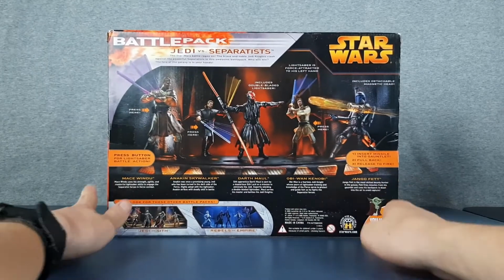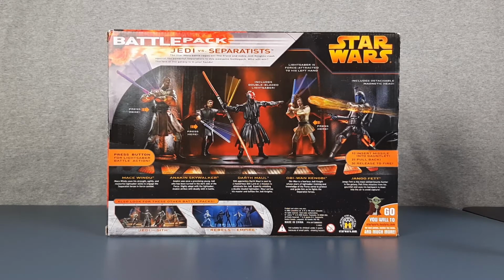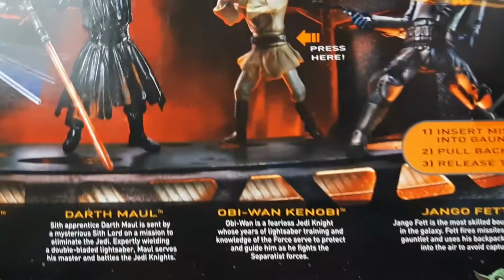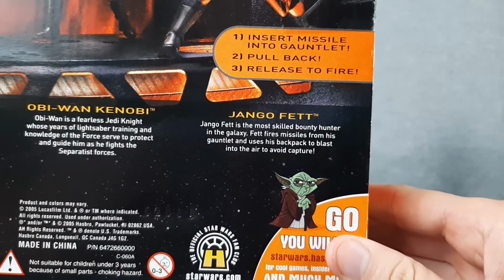So here's the back with some cool actiony effects with all the figures. I haven't really looked too much into what all the other figures do, but yeah, the Jango Fett, all of these Jango Fetts, the fire missile is spring loaded and it launches. Not terribly well on any of them, but I can demonstrate that here soon as well. And I'll read the Jango Fett text on this one as well.